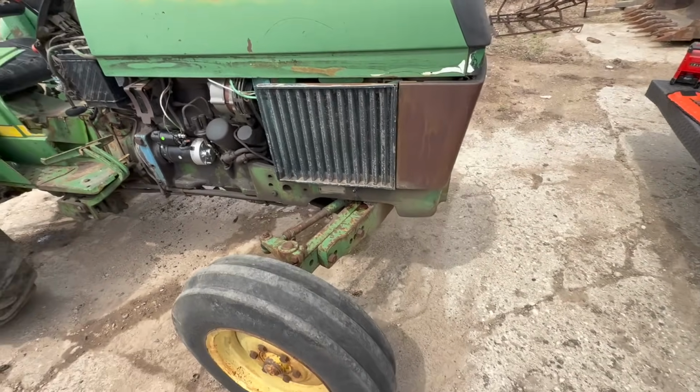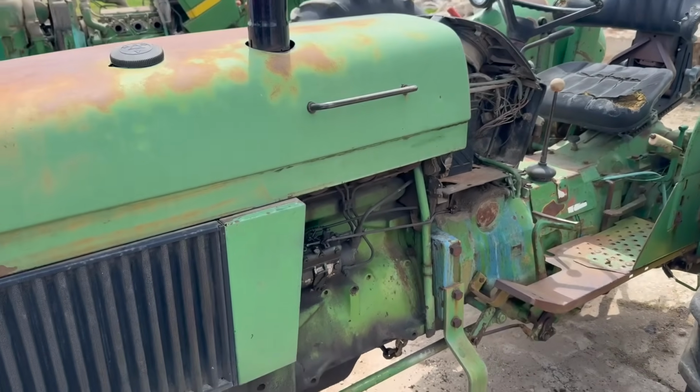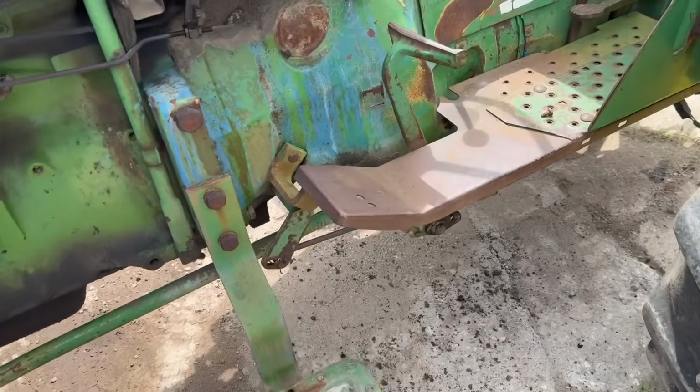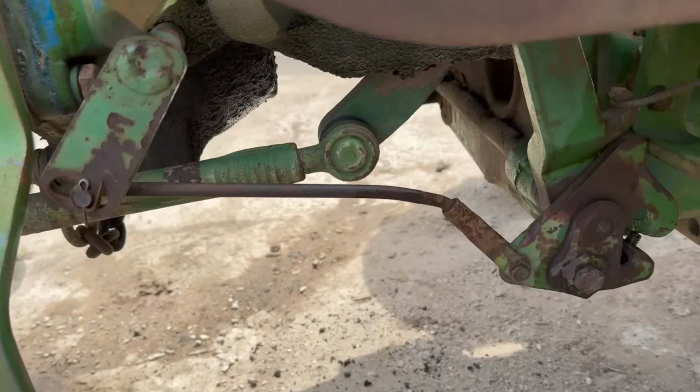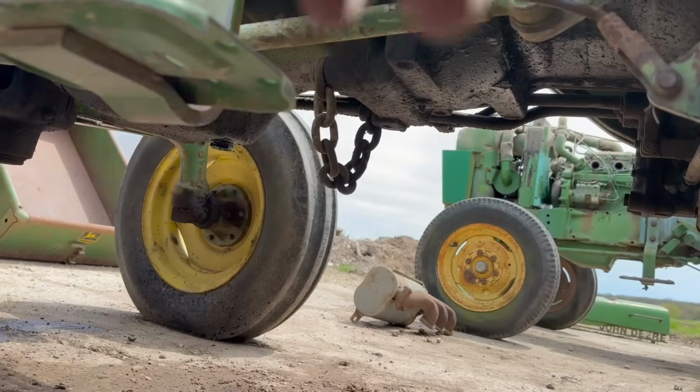Looks like we got a fuel leak. I better address that. Now that I know that this thing runs, I really want to try and see if it'll drive. But before I can do that, I think I'm going to have to fix this clutch pedal link, as that's really bent up.